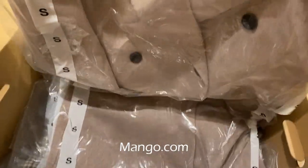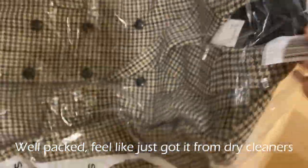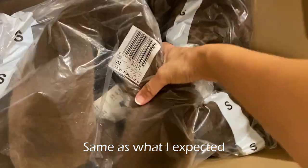It takes about 2 weeks. But they packed it so well, so I feel like I just received it from the dry cleaners. And these are exactly what I expected.